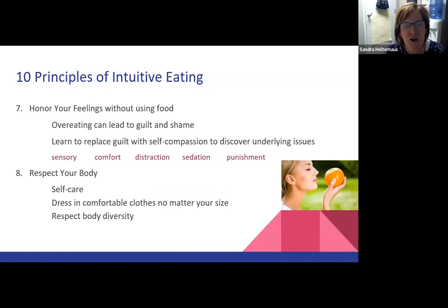Number 7, honor your feelings without using food. So again, this is that emotional eating portion. Overeating can certainly lead to guilt and shame, and that can lead to a vicious cycle. And then how do you learn to replace those feelings with some self-compassion?